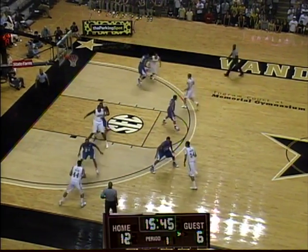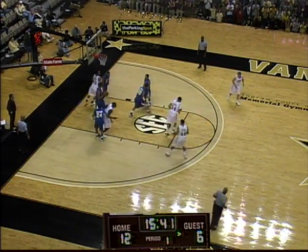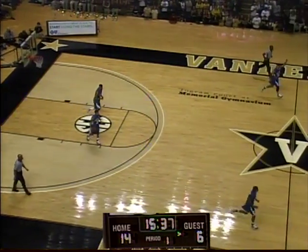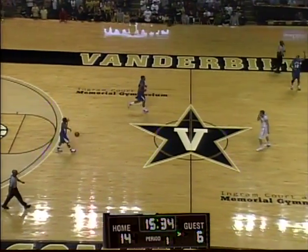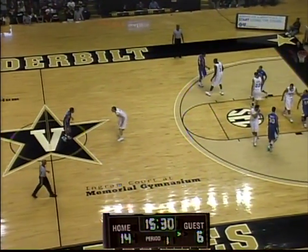15:45 to go in the first half. Vanderbilt leading 12-6. Inside Festus on the low block, banks it up and in. If he gets it there, they can't stop him. Well, what Festus has to do on the defensive end right now is really start to play off of him a little bit. So make him take that jump shot. Don't let him get into your body.